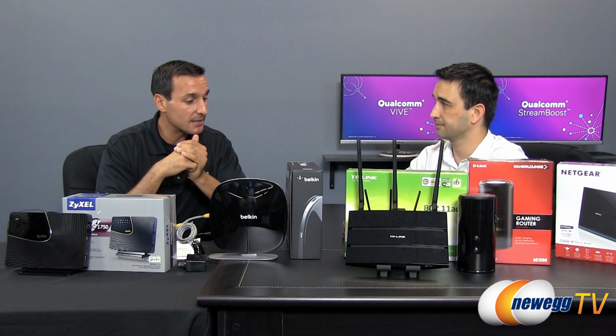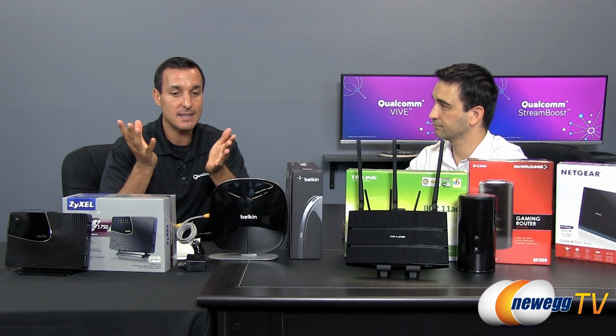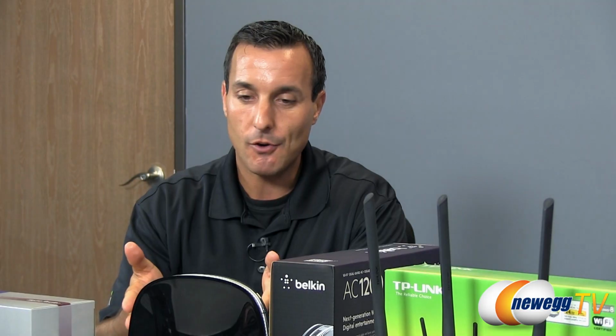And the third thing is, Steve, that 802.11ac is very power efficient. So you can have your router plugged into the wall and in essence save a little bit of electricity versus 11n, and then your devices can actually last longer using 11ac. That's pretty important for mobile devices especially because they need that battery life.